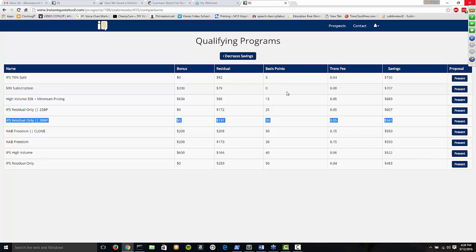It's impossible, okay? But notice it does show me the bonus, the upfront bonus I would qualify for, the residual, and also the basis points of transaction fee and the savings. So it gives me everything I need to compare the programs. But what if I looked at that and said, well, I'd kind of like to make some more money? Well, you can just click decrease savings. Well, what is that going to do? Well, of course, if you decrease the savings, you're going to increase your residuals, right? So let's take a look at that.